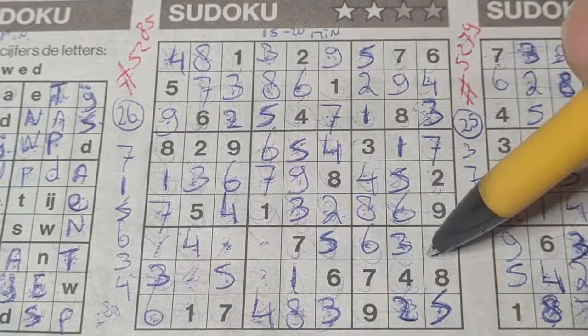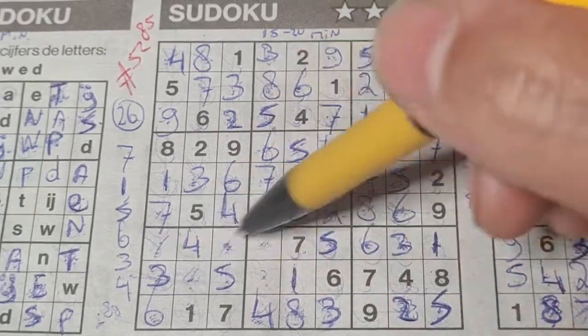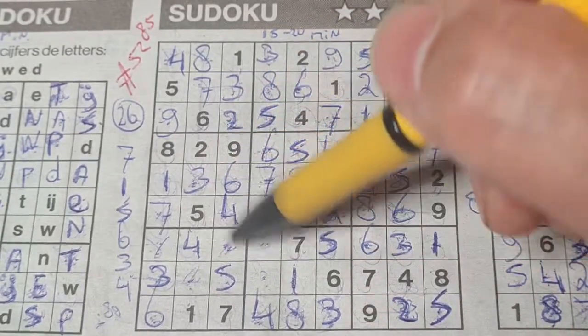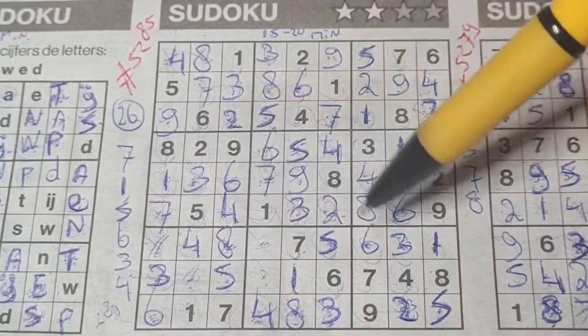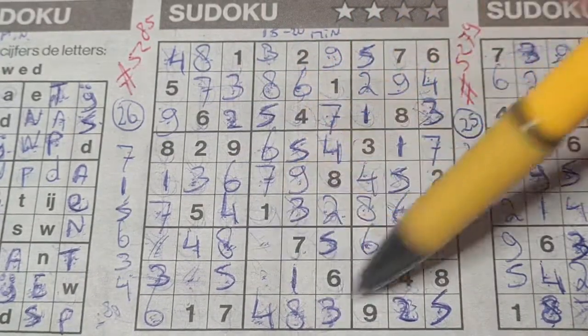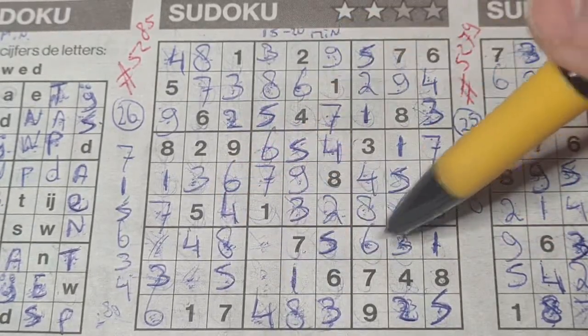8 in this row, 8 in the last row, 8 in the row above. So in that row, the only 2 places left for the 8 should be here or there. You see an 8 in this column, no 8 there, 8 should be there. Do we have all the 8s? Yeah. So the 2 and the 9 are left.